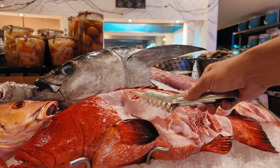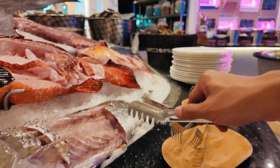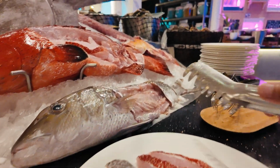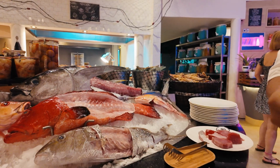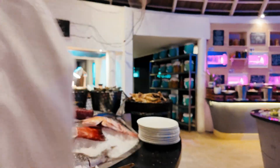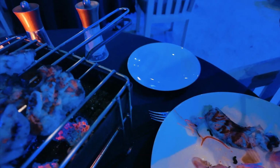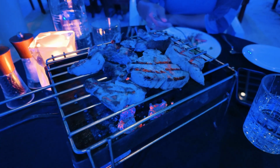At the heart of the dining experience, fish caught that day were displayed on a bed of ice: tuna, groupers, and snappers. You could choose a piece and the chef would grill it for you. "So keep this number on your table. Once it's ready, we'll get to you." "Alright, thank you." The staff brought the grilled fish directly to our table with some flair, serving it on a small grill with red-hot charcoal to keep it warm.